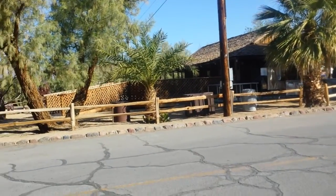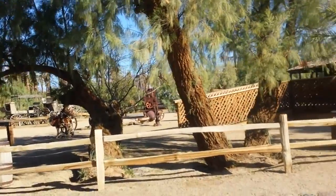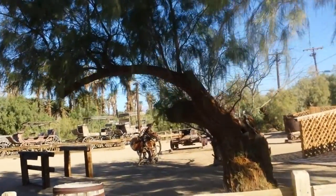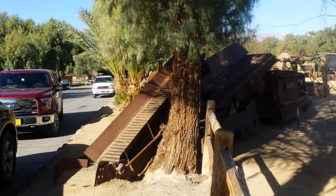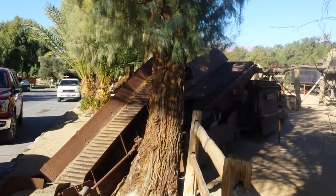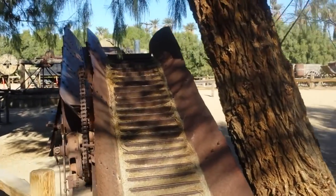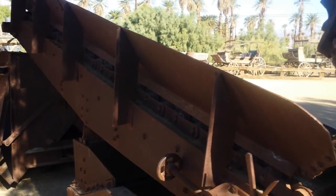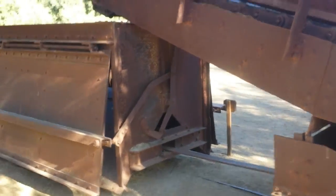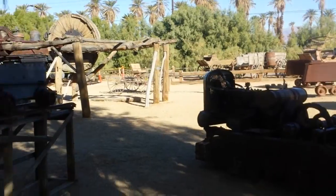Okay. So over here are some old wagon wheels or old stuff. Here's a huge sluice box for gold mining. Oh, I think they did the borax here. I guess you can go in there. So stay tuned, I'm gonna go in.